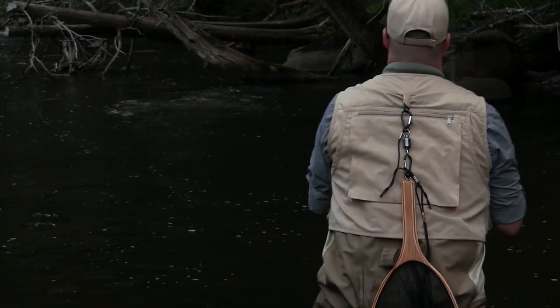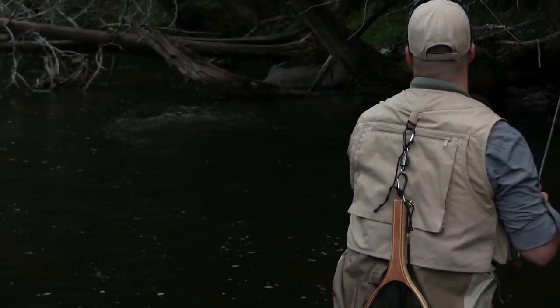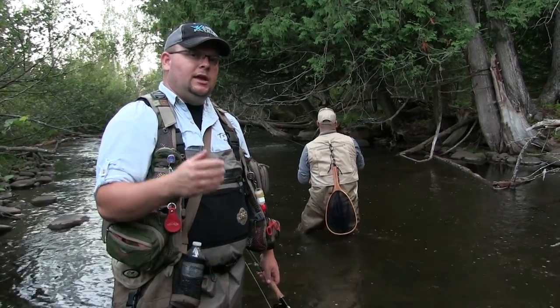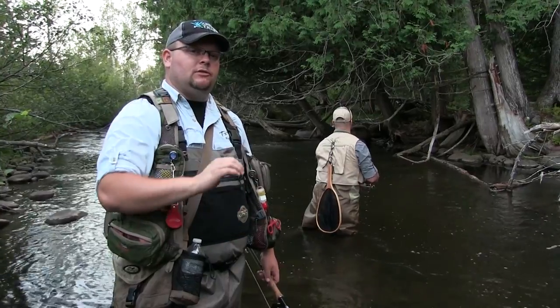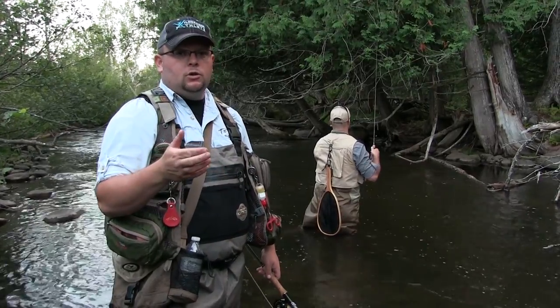And that's a great technique to use if you get into water like this. Using that slingshot cast is fantastic. Just make sure when you're doing that you're slingshotting it all the way to where you want it to be and not skipping it across the water. Now that does work for certain species.